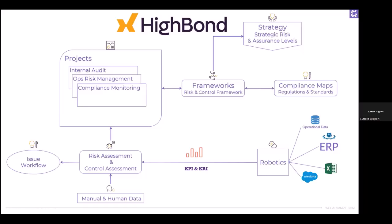And as your control testing takes place, this starts to roll back into compliance maps to show you your entire compliance posture. However, this bottom layer all rolls up to this top section, which we call the strategic environment. And this is where you look at your strategic or enterprise risks. So if you're looking for a solution from a combined assurance model, then Highbond brings this really well together for you as a user.